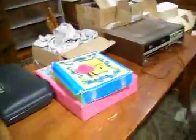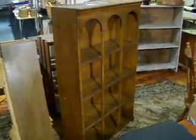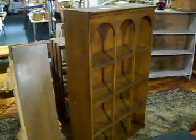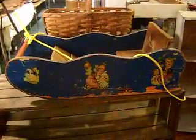Like I say, this is stuff that isn't even unpacked yet all over the place here. There's boxes down there that I haven't even opened yet. There's a wooden desk. There's a nice shelf, like a wall shelf. Behind that is a nice early child's sled. And then we're going to sell this rack too.